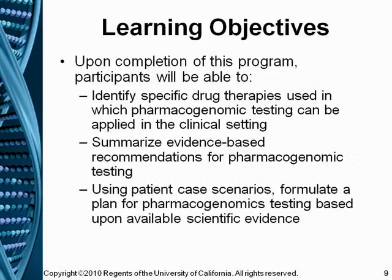Thank you. So during this presentation, Dr. Shin and I will talk about clopidogrel and beta blockers in regard to pharmacogenomic testing and how it can be applied to clinical practice. Another objective is to summarize the evidence-based recommendations for pharmacogenomic testing with these two drug classes. And then finally using patient case scenarios to formulate a plan for pharmacogenomic testing for clopidogrel and beta blockers based on the available evidence.